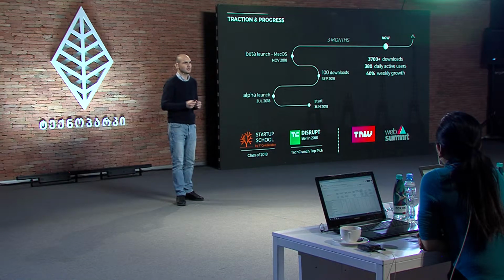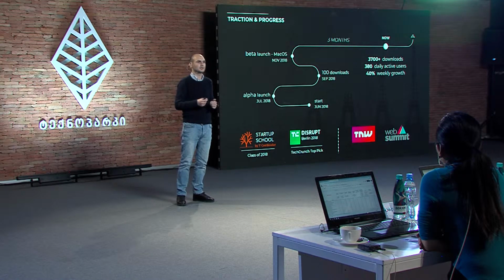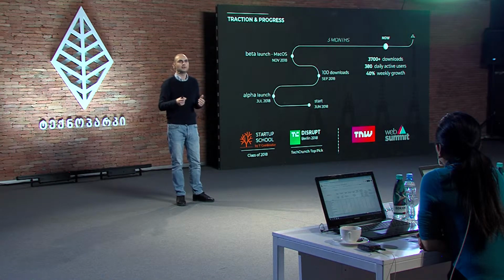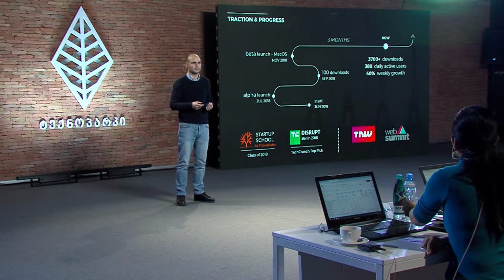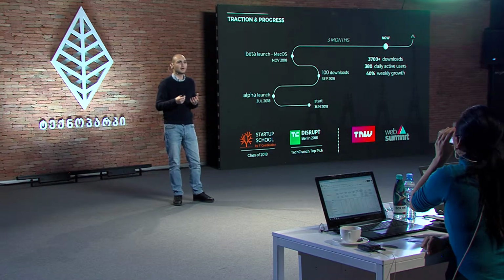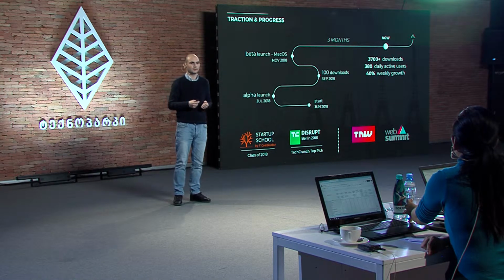We started in June last year, and by November we had already launched our beta version on Mac. In 3 months, we accumulated 3,700 downloads, and 380 users are using Stack on a daily basis. This number is growing by 40% weekly. And these users are playing a very important role in further development of Stack because they are giving us great ideas about what they want. Meanwhile, we have also successfully graduated from Y Combinator Startup School and exhibited Stack at Disrupt Berlin as a TechCrunch top pick. We have also been selected to participate in the Next Web and Web Summit conferences.